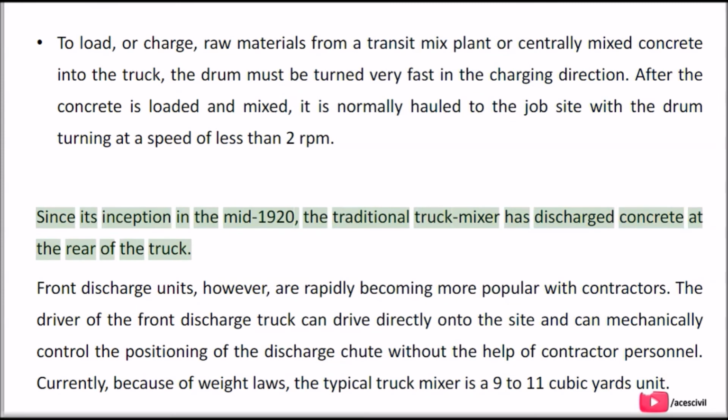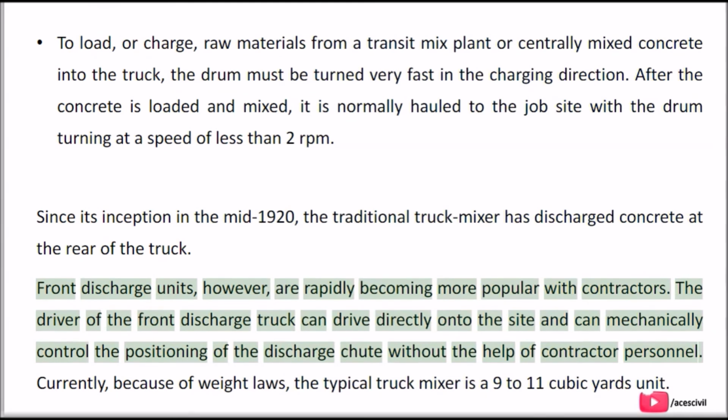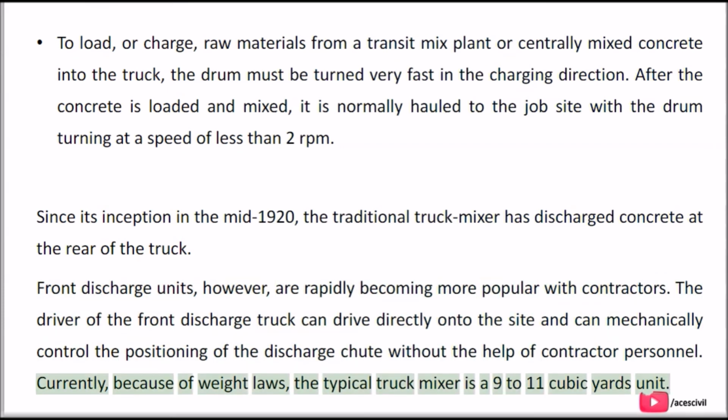Since its inception in the mid-1920s, the traditional truck mixer has discharged concrete at the rear of the truck. Front discharge units, however, are rapidly becoming more popular with contractors. The driver of the front discharge truck can drive directly onto the site and can mechanically control the positioning of the discharge chute without the help of contractor personnel. Currently, because of weight laws, the typical truck mixer is a 9 to 11 cubic yards unit.